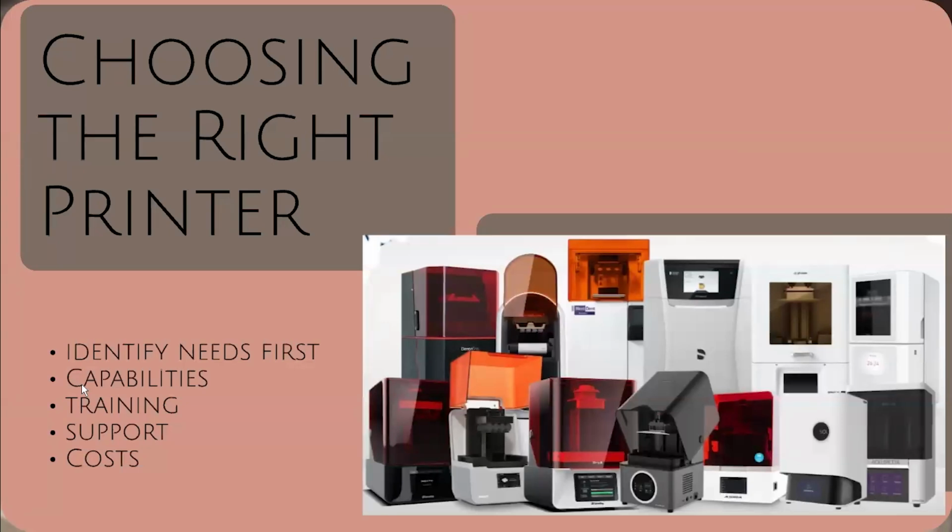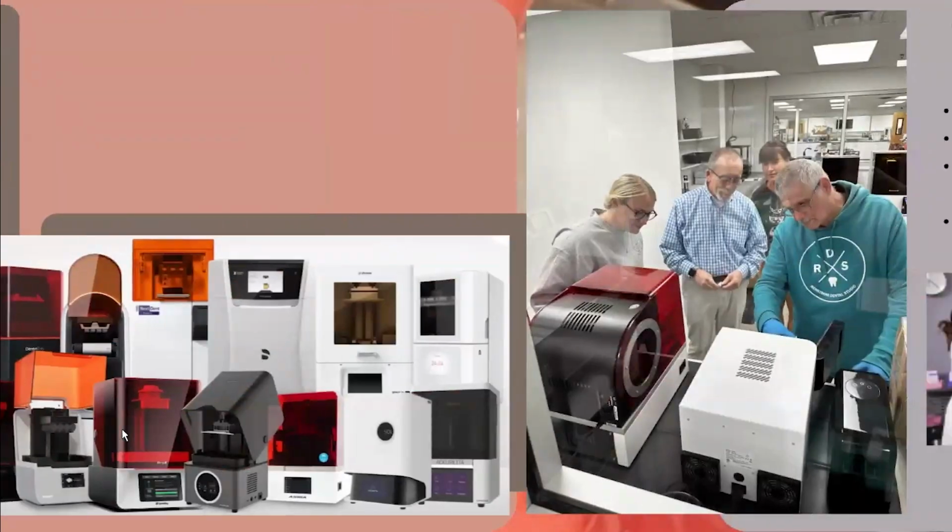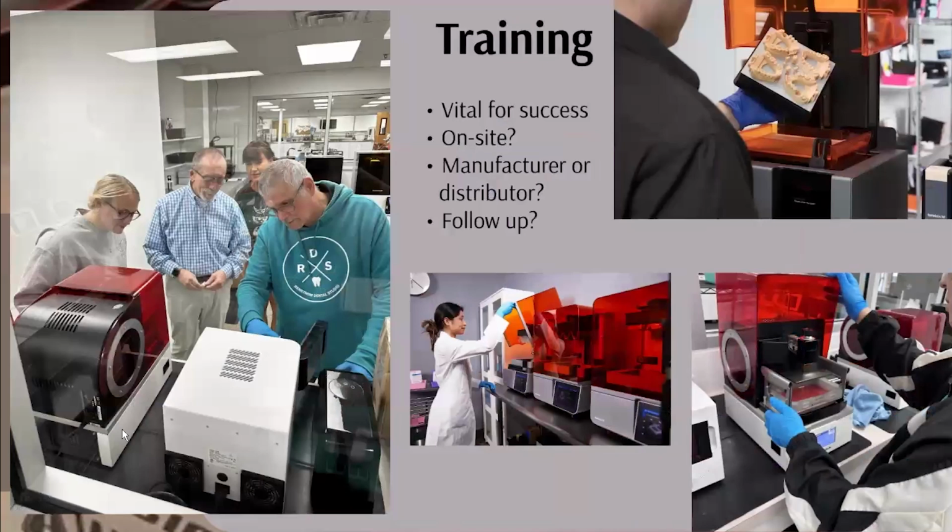And then after I'm going, is there somebody I can call, or is there somebody I can ask, or is there a helpline or help documentation, any kind of tool like that. And then, of course, how much does it cost? So in training, there are multiple opportunities, right?